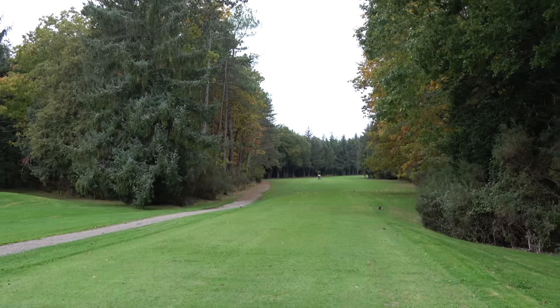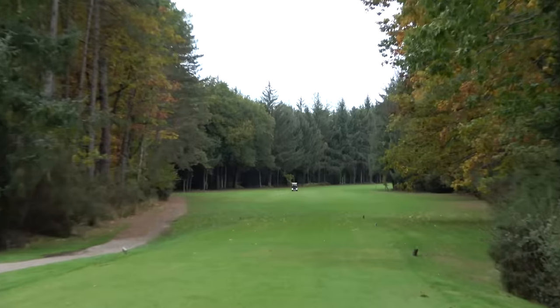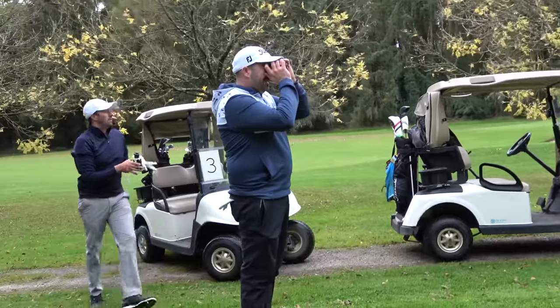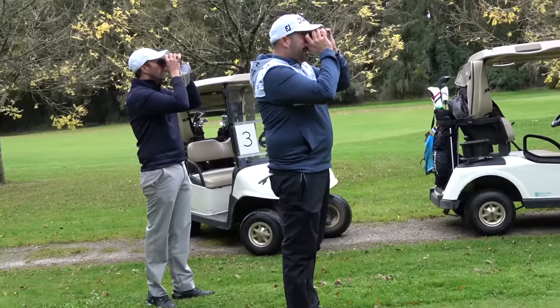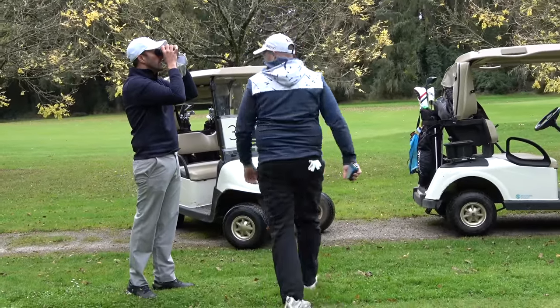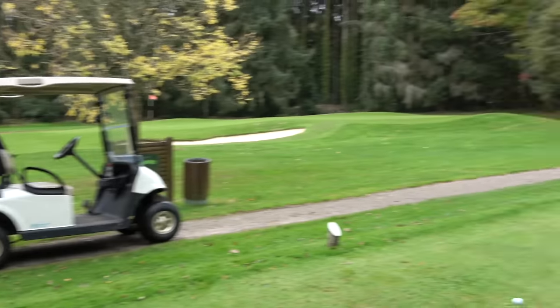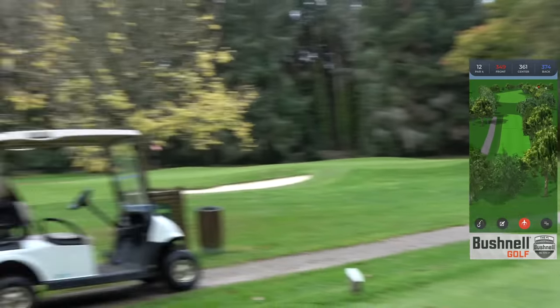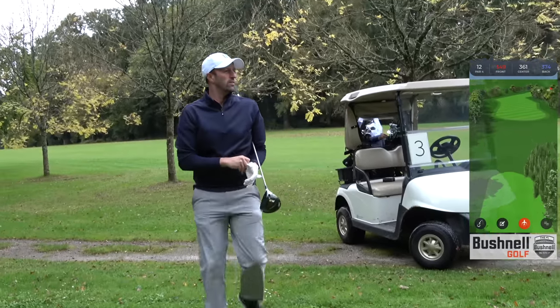As Jordan drove off up there, he said, good luck, boys, because even he was nervous. He hasn't got a club in his hand. This is now moving into the more tighter area of the golf course. Trees hugging left, hugging right. Beautiful, though. Absolutely. All in keeping with the rest of the golf course.